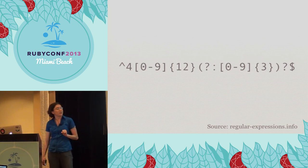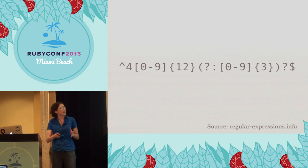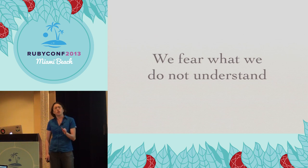Now, what this regex does is it validates Visa credit card numbers. Once I knew the context, I could kind of see what was going on, kind of pick out clues here or there, but I had no idea how I'd ever write something like this. It's human nature to fear what we don't understand.